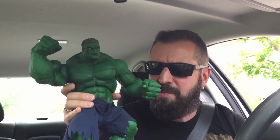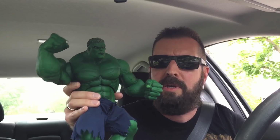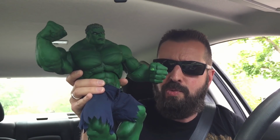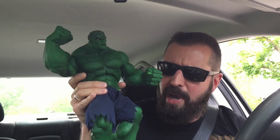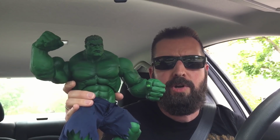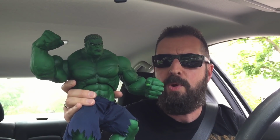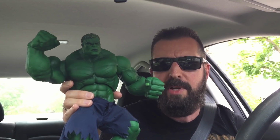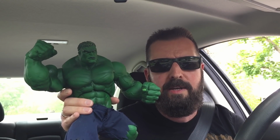Now, I'm not familiar with this figure. I've got no idea what it's worth. I quite honestly don't care what it's worth. To me, it's worth $12. I really love the cloth pants that he's wearing. I just think that's a nice touch on a collectible like this. But again, I'm not familiar with this particular Incredible Hulk. So if anybody knows which specific one it is, maybe what year it came out, what company produced it, leave me a comment in the comment section. I'm just very curious to know what I have here. Anyways, guys, I'm going to carry on and let's see what else I can find.